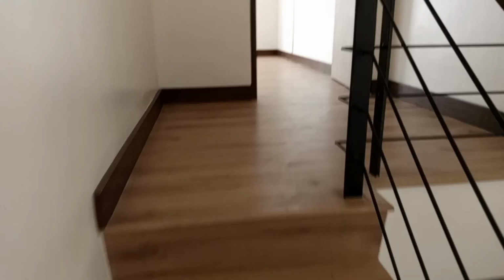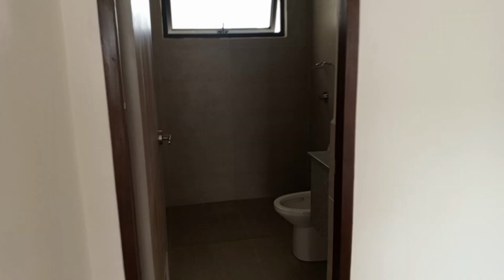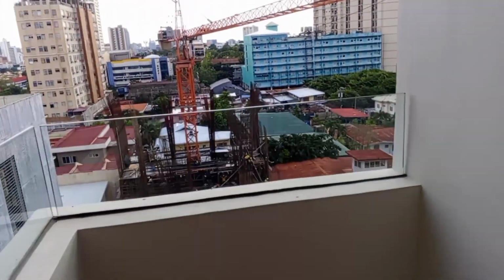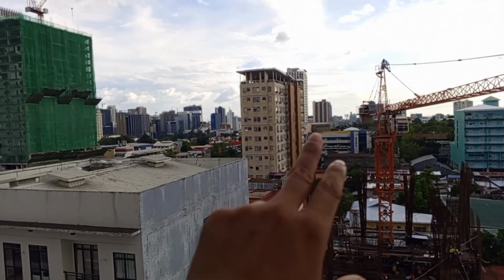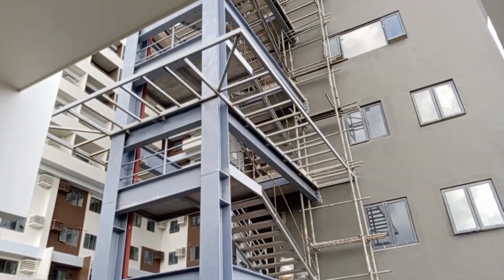So it also has, of course, toilet and bath on the third level. And the balcony. So you get the view here of that Salinas Drive area. So the mountain side of Cebu City, then you see Cebu Business Park right there. And of course, it's already one of the buildings inside Cebu IT Park. There's the fire exit.